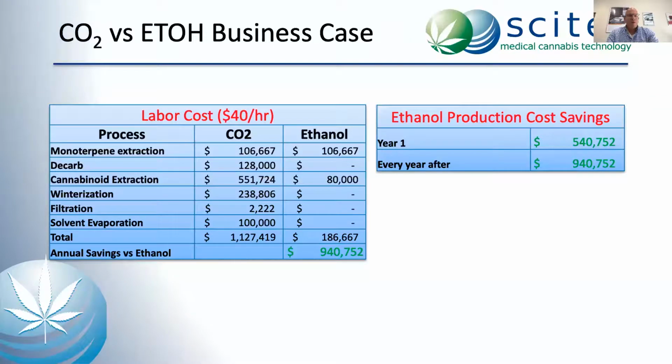The combination production setup of CO2 and ethanol saves almost $1 million per year in labor cost. Even in the first year with the higher upfront investment, we already save over $500,000. Keep in mind also the huge spare capacity the ethanol extractor has. This is an income capacity you can use to grow your business or to toll process for others. My message here is simple. Consider production cost when making a decision as to what extraction solvent you want to use.